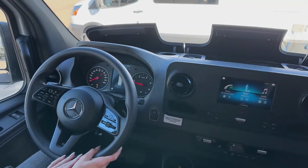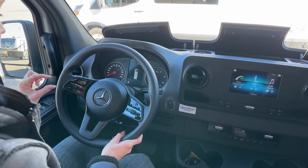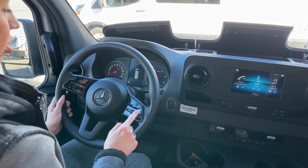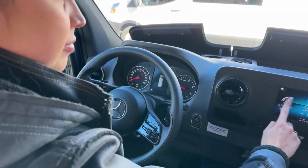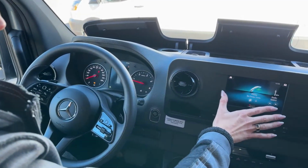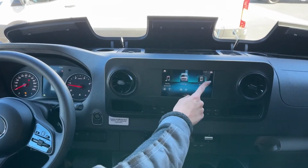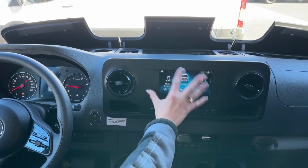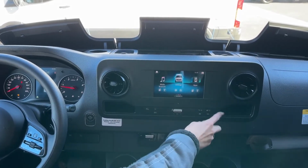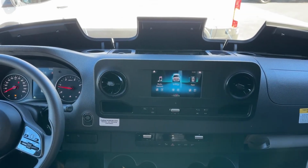Alrighty, super simple for the Mercedes steering wheel. You can go to your home page and set all the settings, your cruise control, answer phones, so forth. Right over here on this screen, nothing too crazy. You got your phone, radio, media, settings, and apps. So pretty straightforward there. And then you also have buttons. So if something goes wrong with the touchscreen, you have a second option here to kind of control, well, actually a third option too because of your steering wheel.